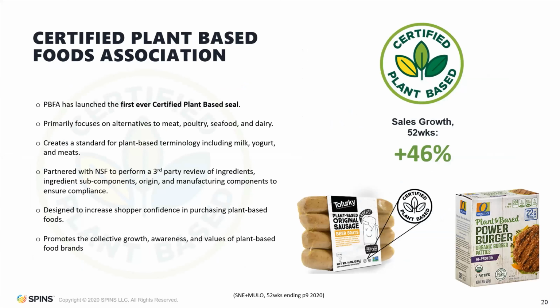Okay, the next certification that we're going to go over is actually the first ever certified plant-based seal, and this was released by the Plant-Based Food Association.